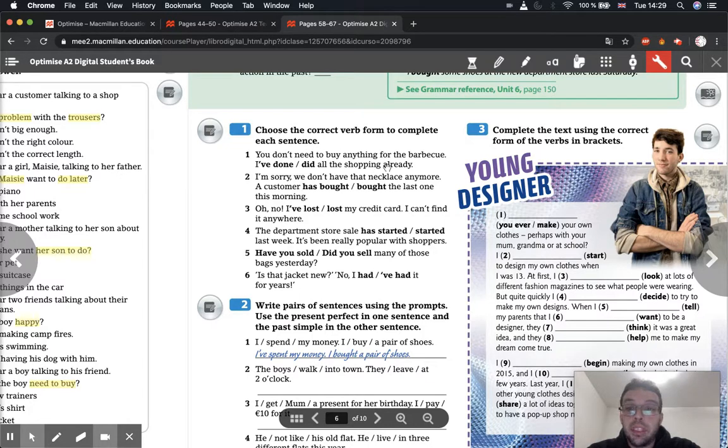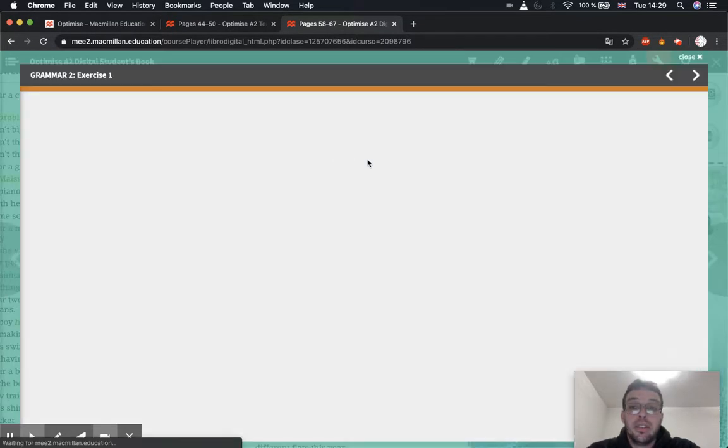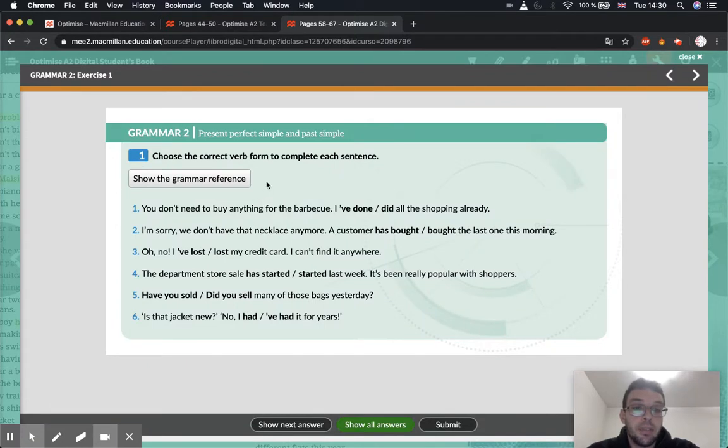We just need to circle the correct form. Is it present perfect or is it past simple? Now we'll do this together and we will analyze which one we need to use. So let's have a go. Let's think, is it just giving news? Is it giving details? Is it something that happened recently and is relevant to the present? Is it a finished action? Let's have a look.